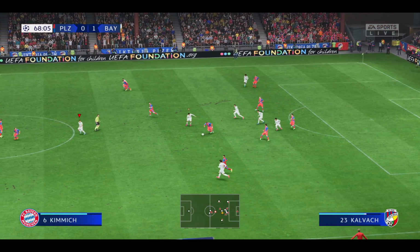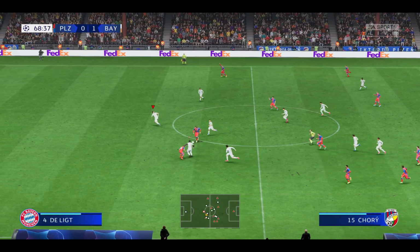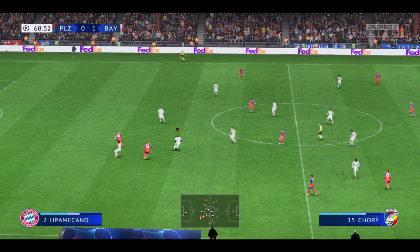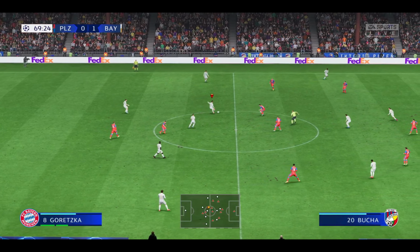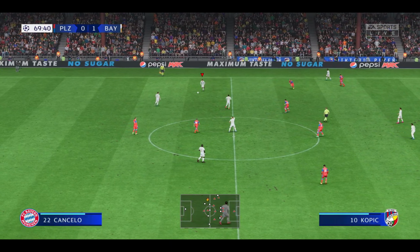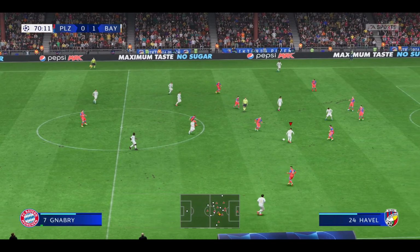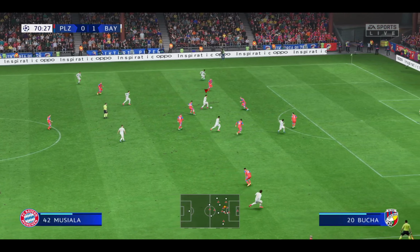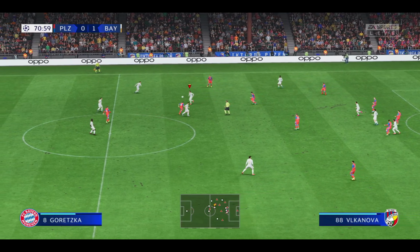Gnabry. Tomáš Okorie. Well, he's lost it. João Cancelo. And Kimmich. Serge Gnabry. And with that, the attack fizzles out.